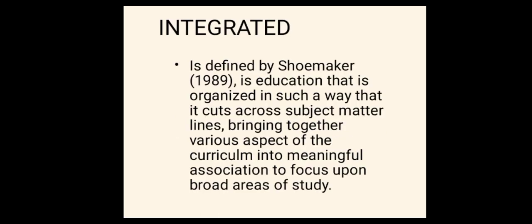Integrated is defined by Shoemaker 1989 as education that is organized in such a way that it cuts across subject lines, bringing together various aspects of the curriculum into meaningful association to focus upon broad areas of study. So meaning to say, integrated curriculum is described as one that connects different areas of study by cutting across subject matters, emphasizing unifying. So, integration also focuses on making connection for students and allowing them to engage in relevant, meaningful activities that can be connected to the real life.